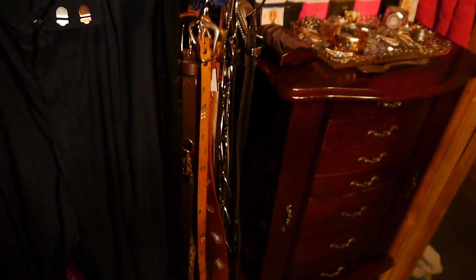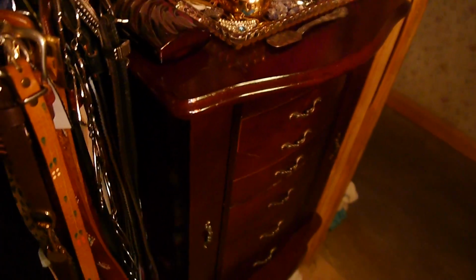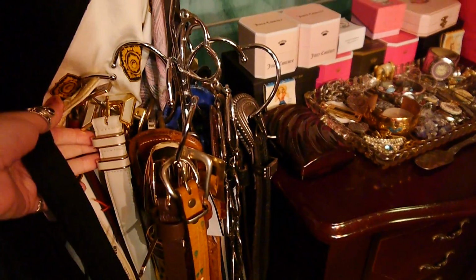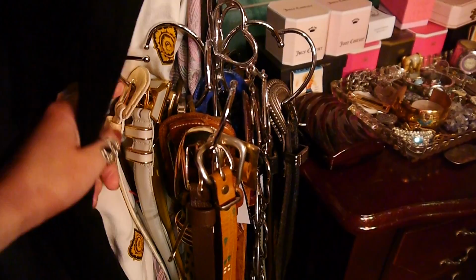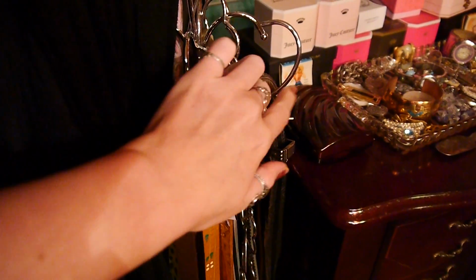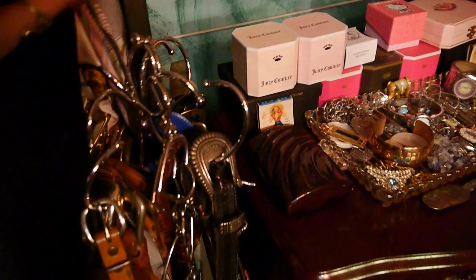And then you can probably see right here, I've got this rack of belts. This is how I've organized my leather belts. They're on this organizer that are hearts that are open, so I just have them organized by color, like white and cream, brown, black, and then I have like blues and greens back there.